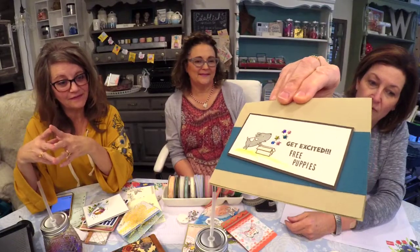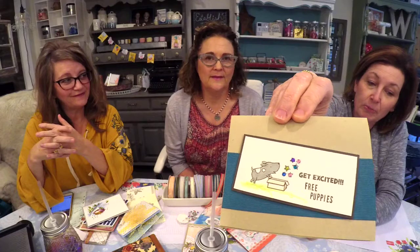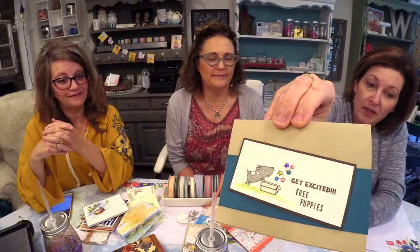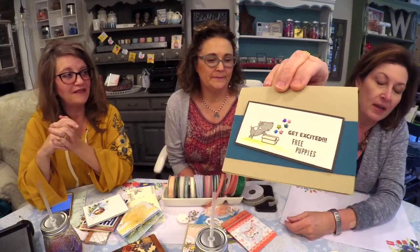And if you'll notice those fabulous little rhinestones on there. So pretty. They're the little peacock ones. Beautiful. Yeah. I mean, they look like gemstones. Oh yeah, they're so pretty. The colors are so pretty.